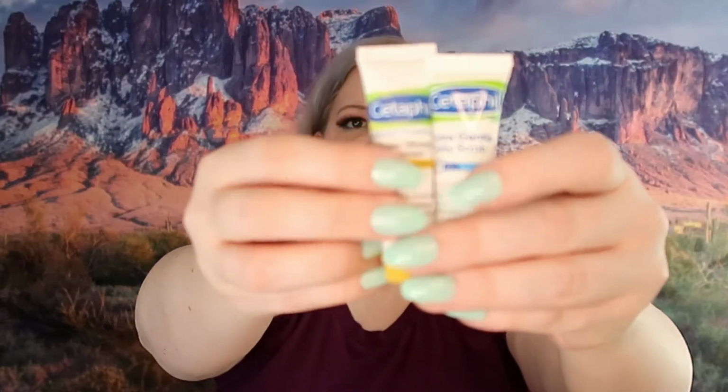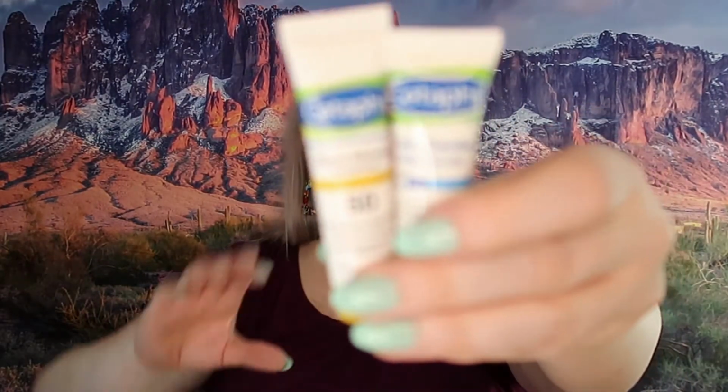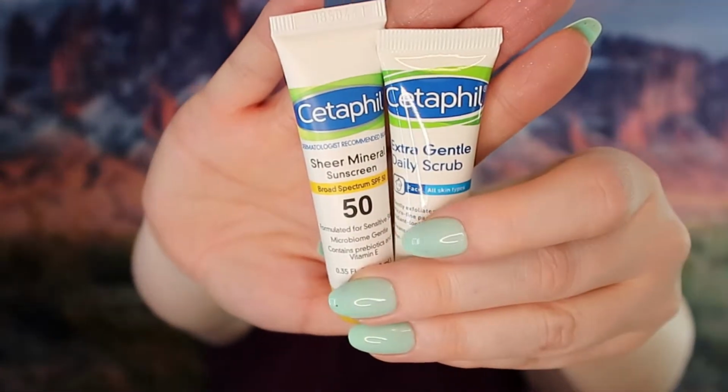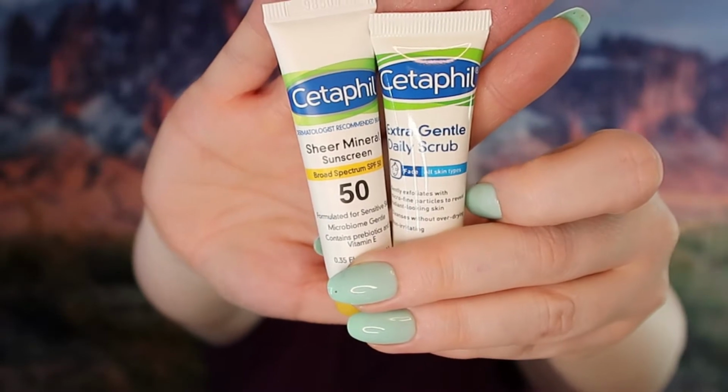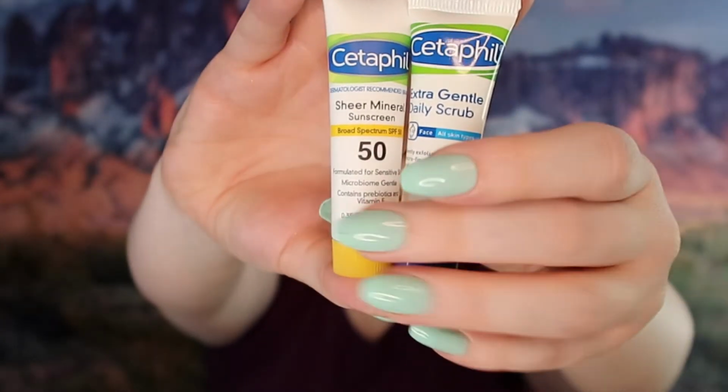The next thing we got here is a daily scrub, which I think would be another great addition to my guest bathroom, along with some sunscreen from Cetaphil. And they make really great products. I highly recommend them. If you have sensitive skin and you break out a lot, you can use this brand right here. But again, this is going to go into my guest bathroom.